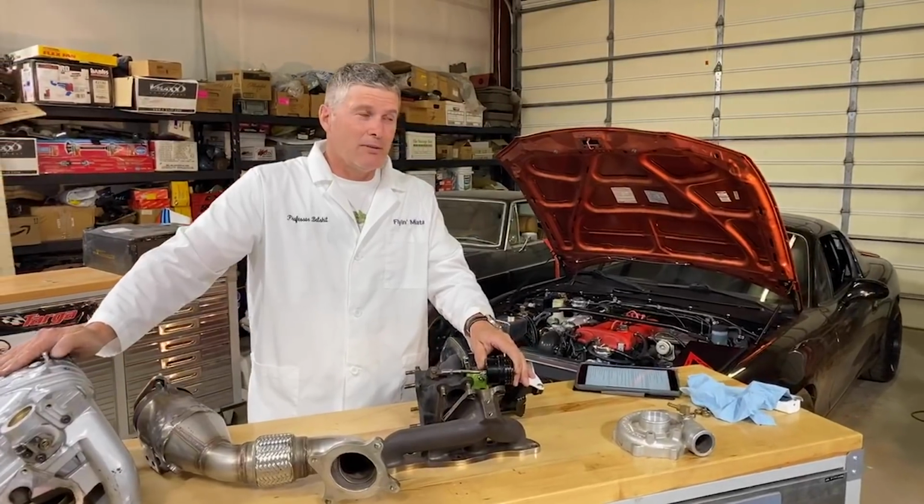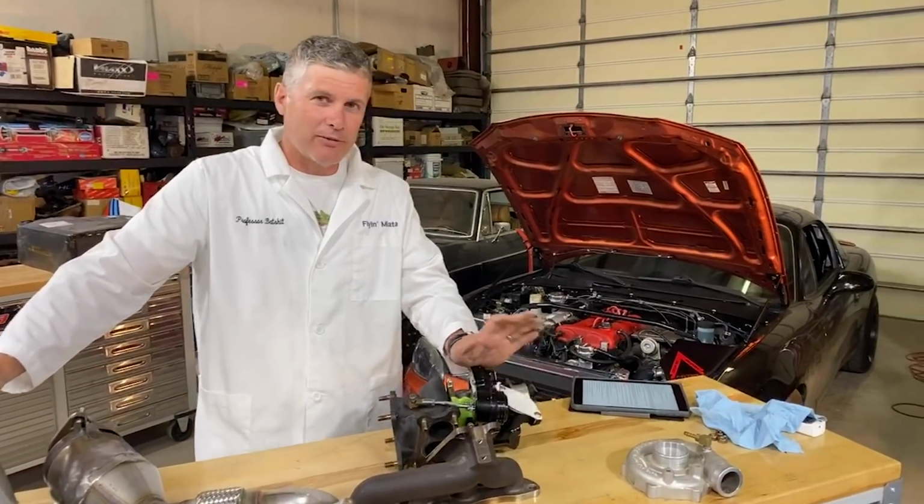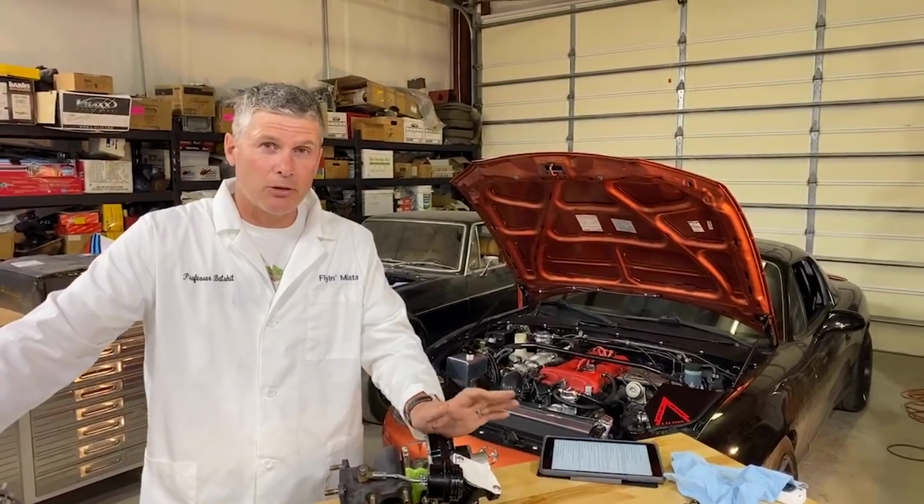You've got to feed it good fuel, and you've got to make sure you have the knock sensors and everything you need in there to make sure it stays healthy in case something goes wrong.